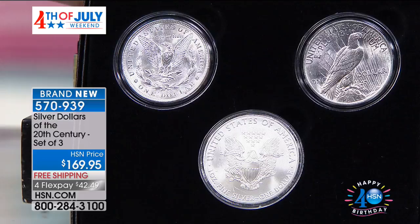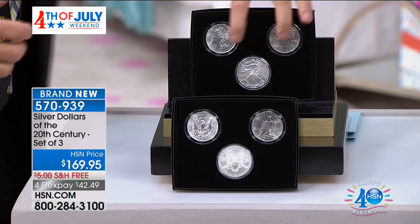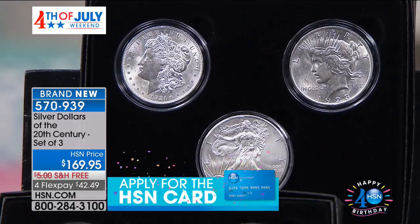The Morgan Silver Dollar was last made in 1921. We can go back up here now and you can look at the faces of these coins. The Morgan and the Peace Dollar are from the 1920s. So these are nearly 100 years old, in original gem brilliant uncirculated condition, folks. And that's $169. I have sold Morgan Silver Dollars individually in brilliant uncirculated at $169.